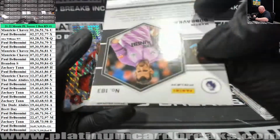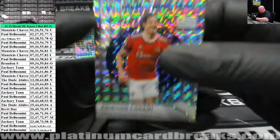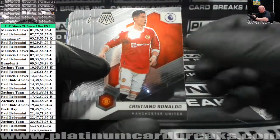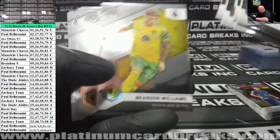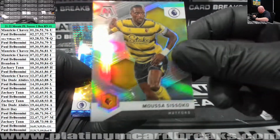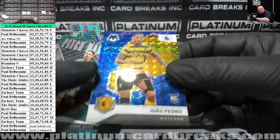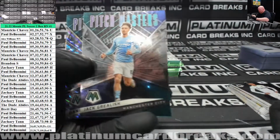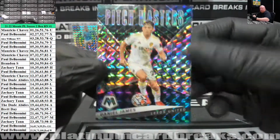Red Dubravka, 83. Diallo is 54. Saul is 1. And Cavani is 30. Cristiano, there's a Ronaldo, is 42. It's got to be a decent base. Sissoko, 102, goes to the 2 spot. We've got serial number 8 of 99, Joao Pedro from Watford, goes to the 8 spot. Grealish is 2, and James is 26 on the Pitchmaster.